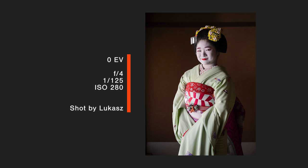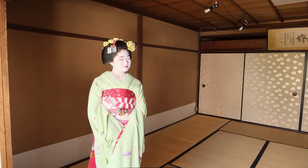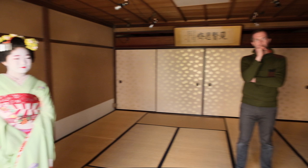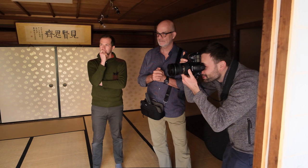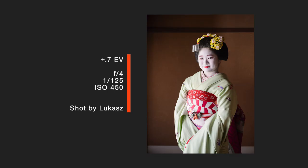That looks pretty good. It's a little darkish, so then maybe open it up a little bit. Well, you mean plus one on the compensation? From that darkish, maybe like plus two-thirds. Okay, so 0.7. I'm going to keep trying to meter in the same spot. That's the trick here, because I'm using spot metering.